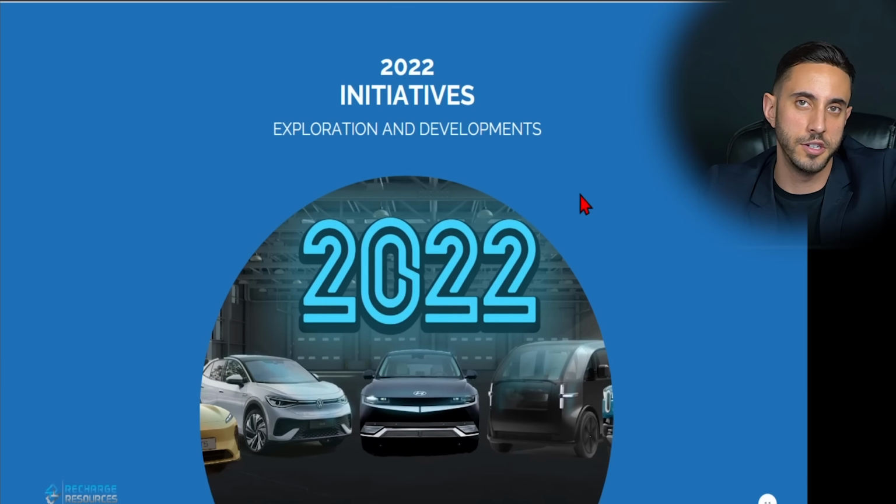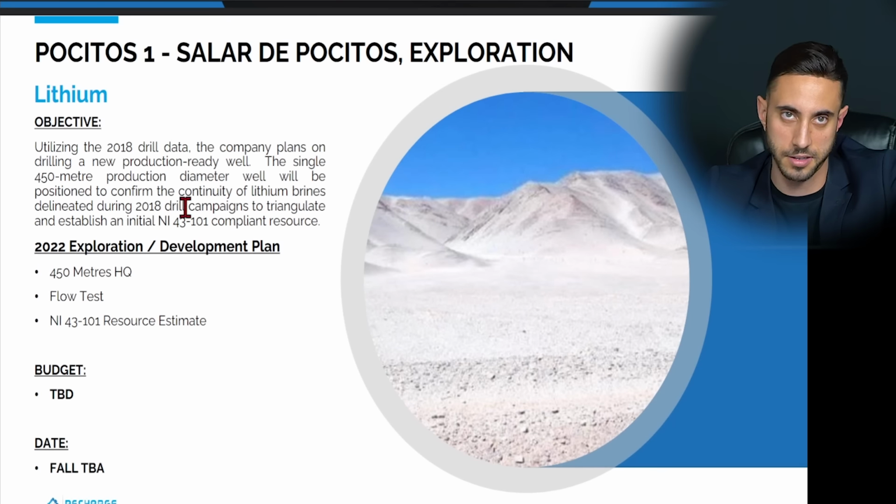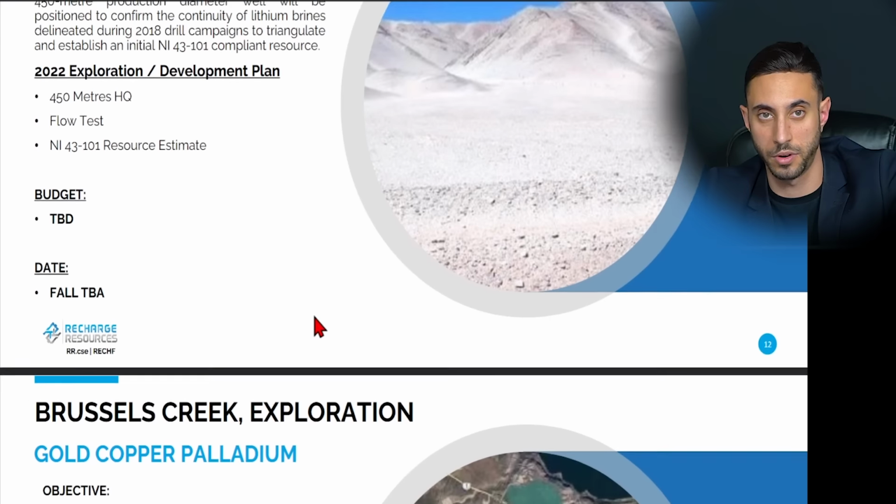The 2022 initiatives, exploration, and development. So this is exciting stuff. So the Poquitos 1 2022 exploration development plan: 450 meters HQ, flow test, an NI 43-101 resource estimate. So that is, of course, very important.